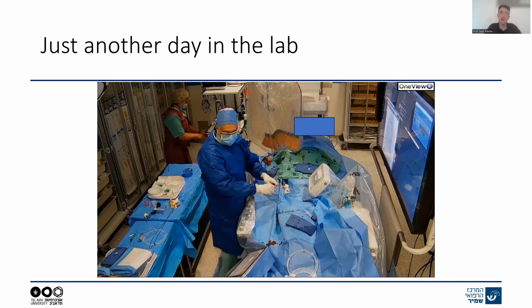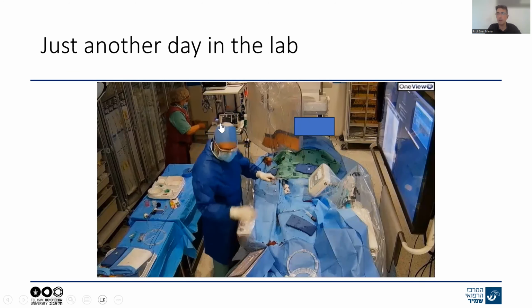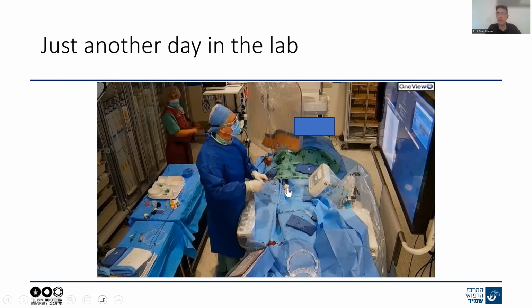So we're getting to the end of our session. Now I hope you can realize that Dr. Litovchik was touching the touchpad. So he's changing mode on his system. He's holding a catheter in his hand and is advancing a wire, as we saw. This is the patient's wrist, as you can see here. This is the cover, the protection shield that prevents radiation coming from the system towards the operator.